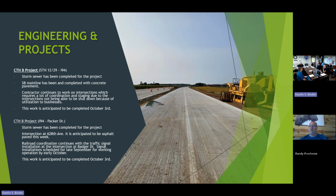So that in the middle, is that going to be cement or dirt between the two? That'll be curb and gutter where you see the two lanes coming together, but the majority of it will be dirt, like a raised dirt median. But yeah, everything's going pretty well. They've had some really good weather lately, but it's just slow going with the staging at those intersections.